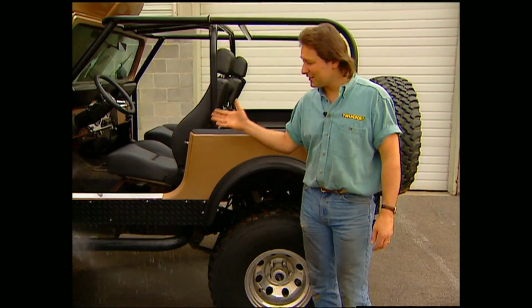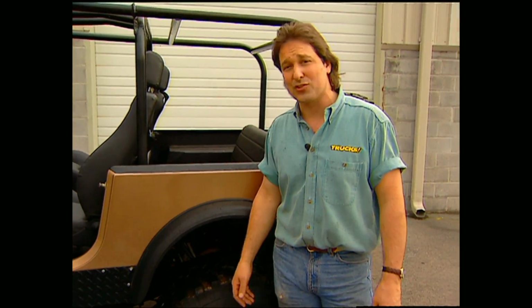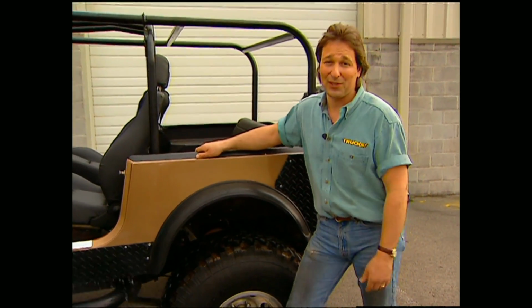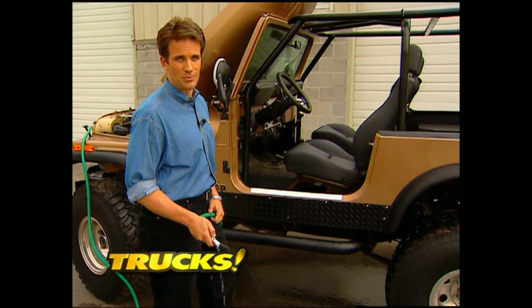Now don't think that taking a shower is the only use for this thing. It's great for washing down a vehicle at the end of the trail, or if you're into showing horses or dogs or whatever, it's great for cleaning them up too. Bottom line, your options are only limited by your water supply.